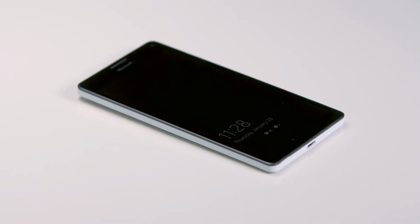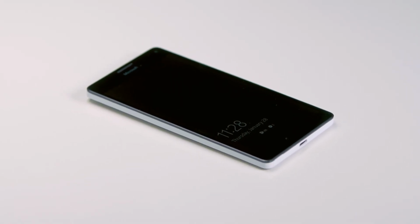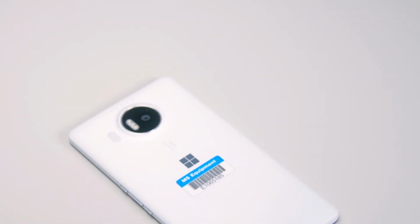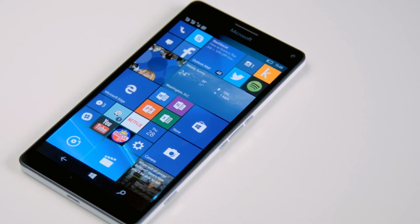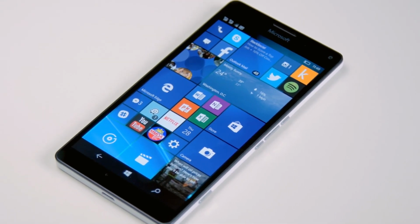After a week of using the Lumia 950 XL as my sole mobile device, I can confidently say that it satisfied my needs despite its plain Jane exterior. Somewhat more surprisingly though, I wasn't looking forward to returning the phone to the good people over at Microsoft.